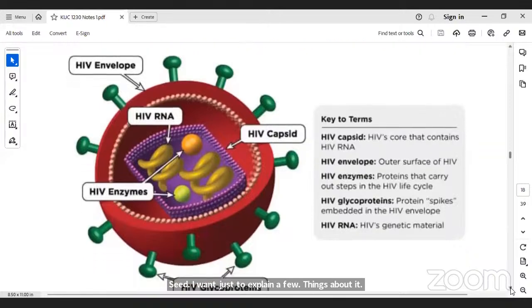A virus will have an envelope, which is an outer covering. An envelope is like our skin, for example. That's the outside protection. Then the HIV virus has what you call the glycoprotein. Glycoprotein is a combination of starch and protein. Glyco is from glucose. That is starch. So that is a combination of starch and protein. And the glycoprotein is what the virus uses for attaching, the spike that it will use to attach.